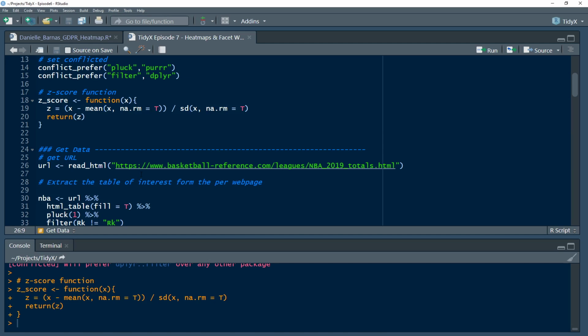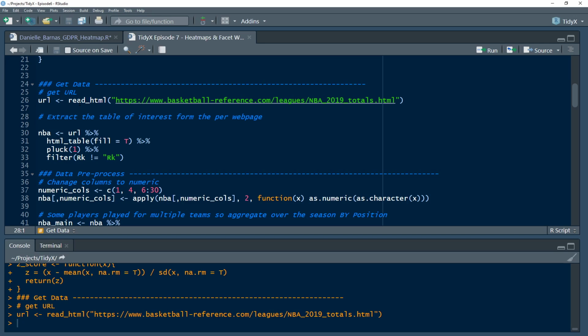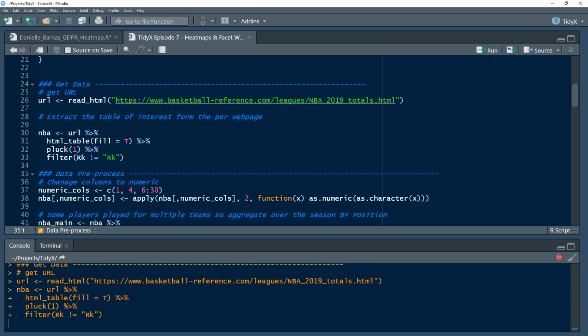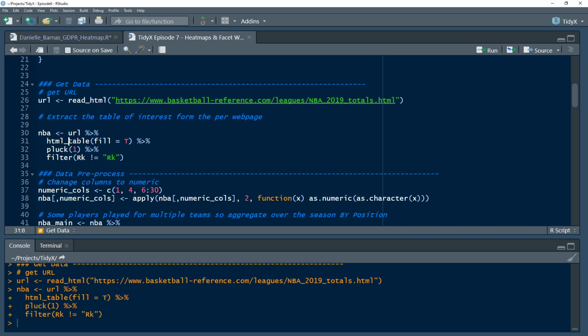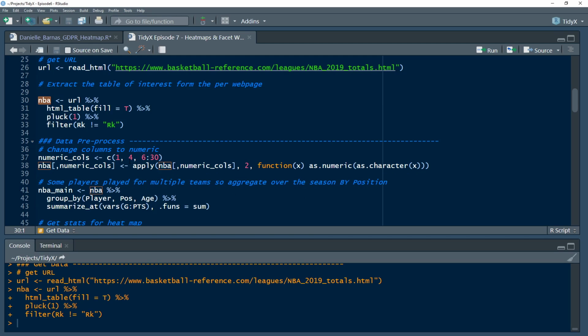So we've done this before, so there's no need to really go through a ton in terms of how we got the data in. We get the URL of Basketball Reference data from 2019. This is the season totals for each player. We pull that URL into a table. We want to pluck the first table within that URL. And then I'm filtering out the rank column, which is just a column all the way to the left of the data frame that kind of ranks the players. It's unnecessary for our purposes. It exists because it was an HTML table, just to help you as you were scrolling through it. It has no value for us, though. Correct, yeah.